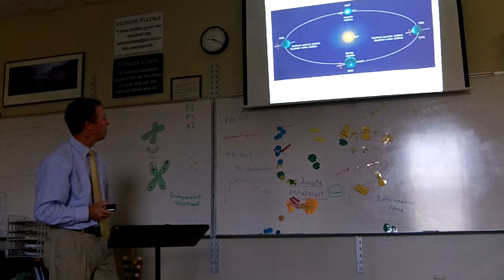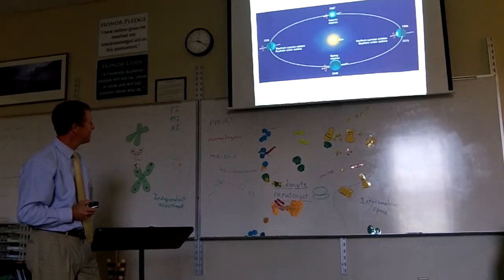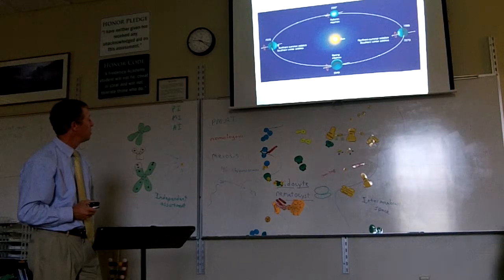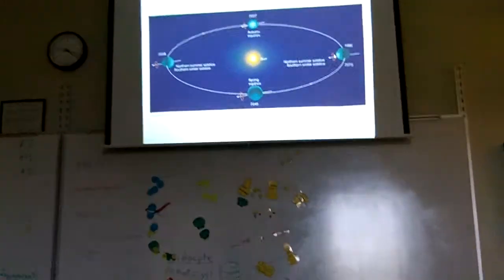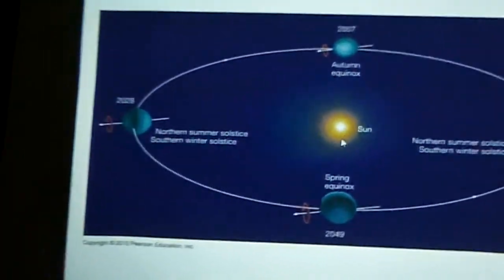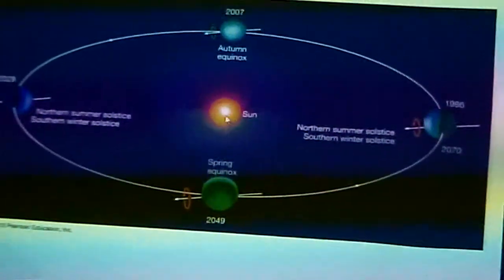Here we see Uranus tipped over on its side. And there you go. In 1986, Uranus's North Pole was pointed to the Sun. And in 2028, Uranus's South Pole will be pointed to the Sun.